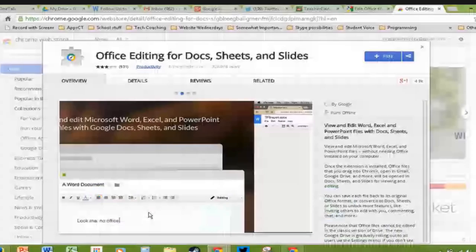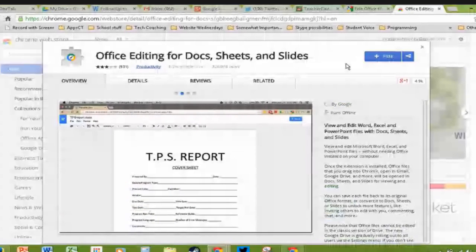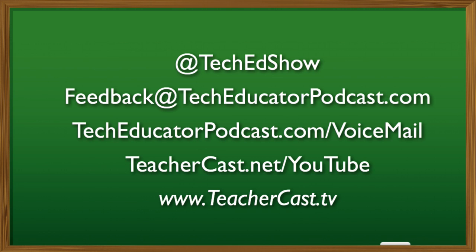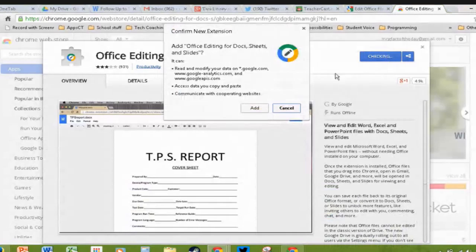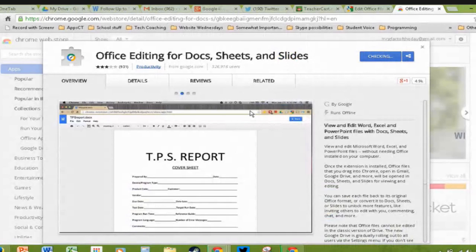But I'm going to screen share here for a second. There is actually an extension, a Google Apps extension that you'd install in your Chrome browser for that office editing, called Office Editing for Docs, Sheets, and Slides. So that is one you would need to add if you wanted to do that first.